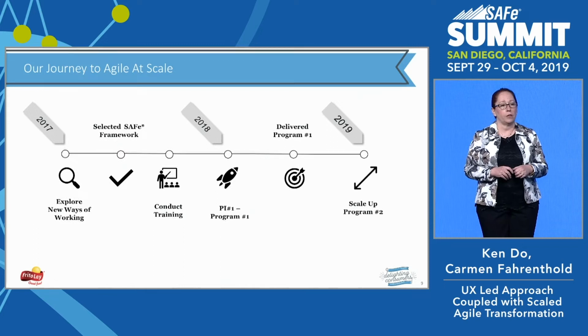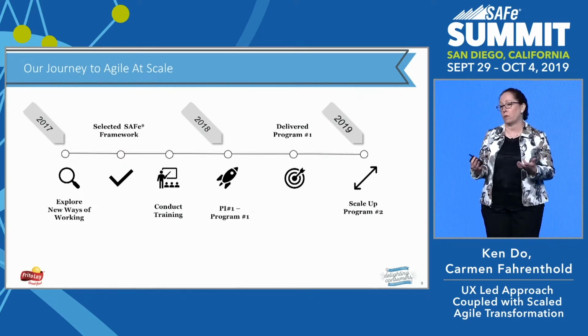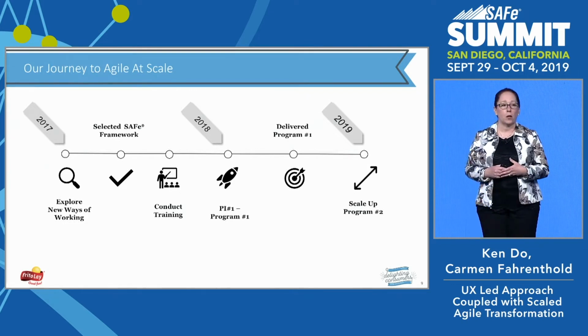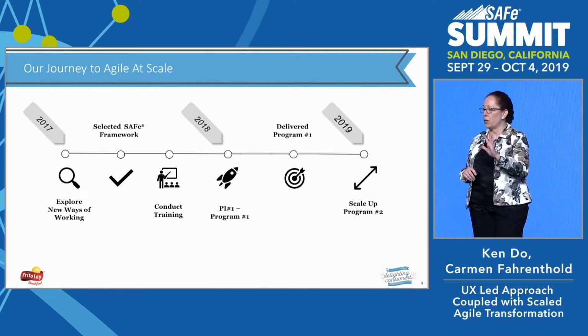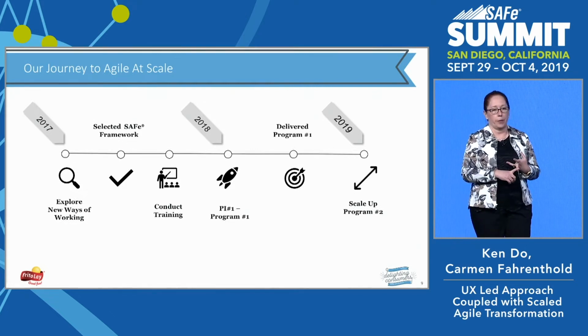Along the way in 2017, we spent time training associates so that they can understand more about what Agile was supported, as well as getting senior leadership approval. We stood up our first train in January of 2018. That train had 5 Scrum teams. We supported retail execution, labor management, and e-commerce.